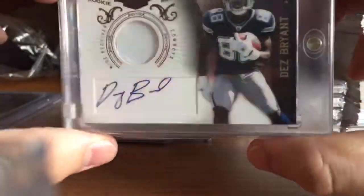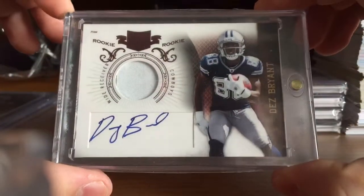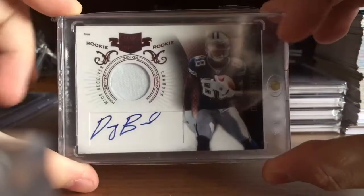Then she gave me this. Also, I bought this offer. Number to... Ooh, $5.99. 2010 plates and patches. Dez Bryant, RPA. Didn't have it, obviously. So, second Dez Bryant auto.